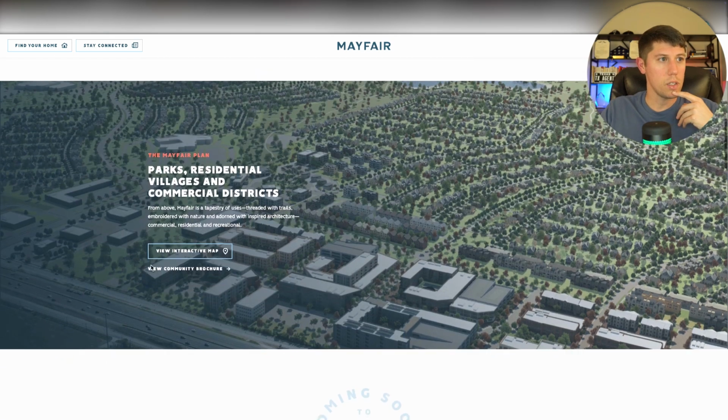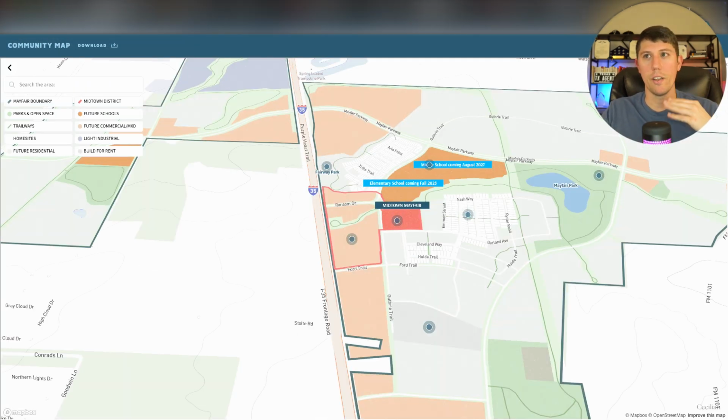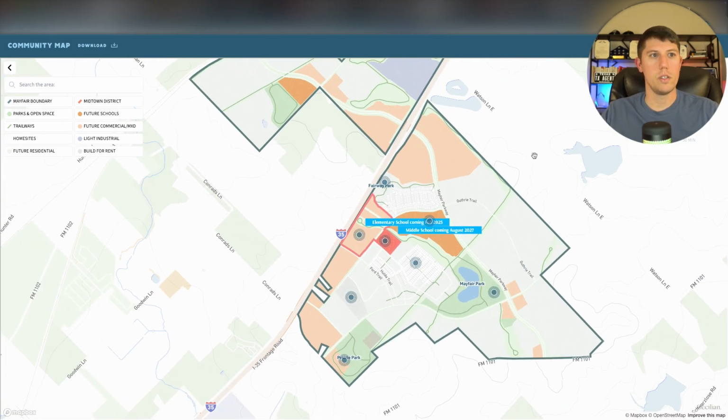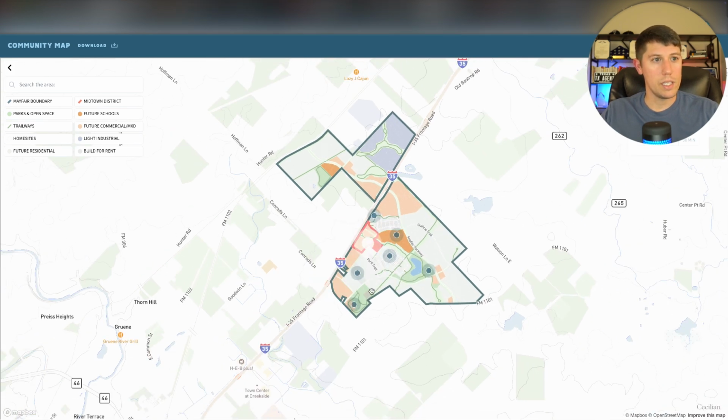But let's see if we can look at this map, because it might sound like they're trying to cram it all together, but I promise you they're not. So this is an interesting look at it. Let's see if we can just look at it as the 2D. Okay, perfect. So this is a better orientation, I think. So this is the entire outline of the community that they're planning to build.